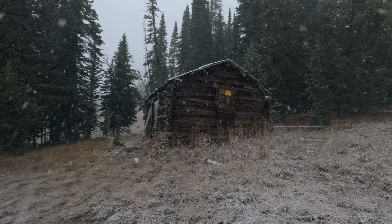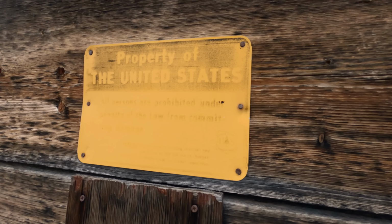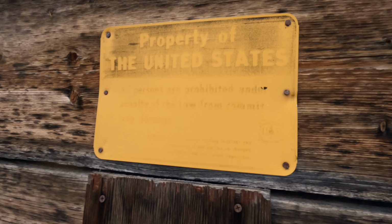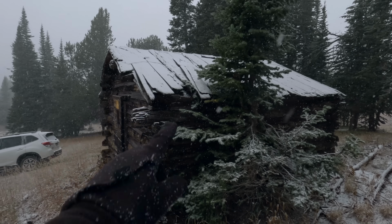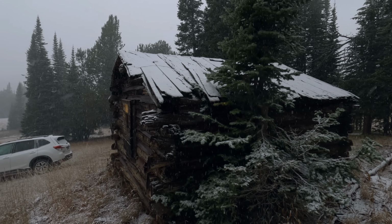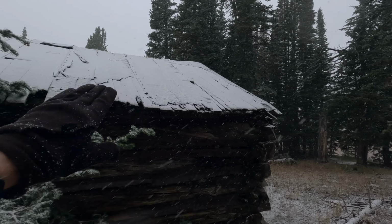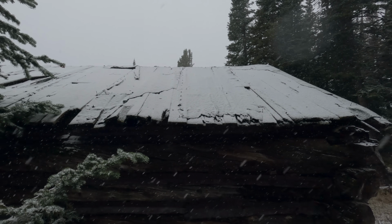Let's take a gander at the outside of the cabin. All persons are prohibited under penalty of law from committing any damage. All I did was clean it up, so no damage done. Looks like someone put some boards over that hole, to try to help protect the roof. Over here we still have a little bit of, I don't know what you'd call it, just some roofing stuff that someone laid down.